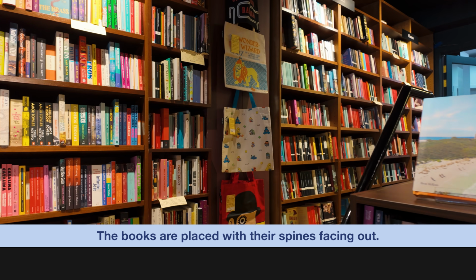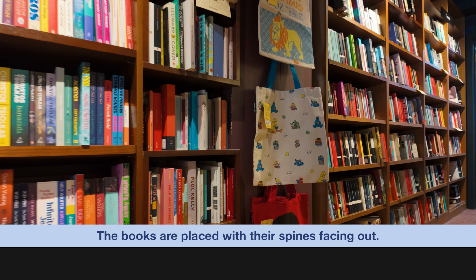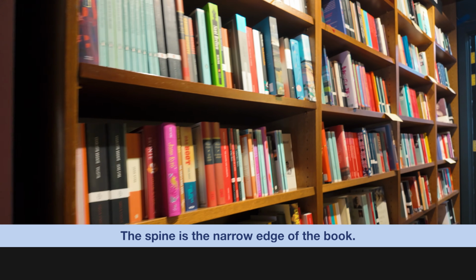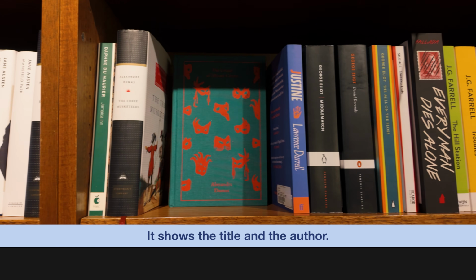The books are placed with their spines facing out. The spine is the narrow edge of the book. It shows the title and the author.